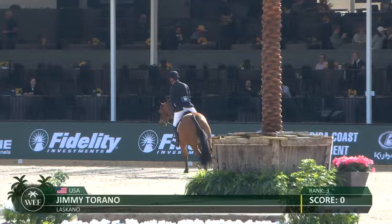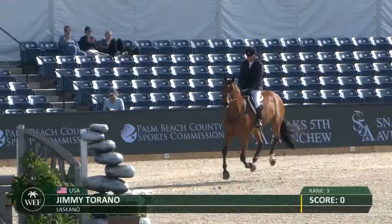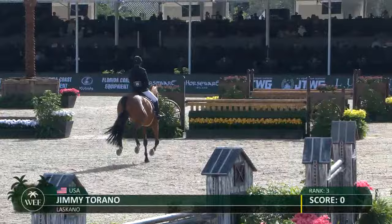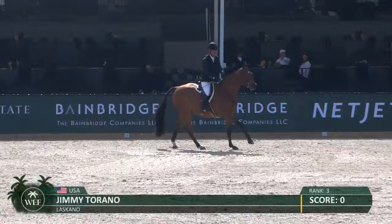I happened to be riding a horse right when this class was starting, and Jimmy was out there on Lascano, just loose rein, cantering around. It looked like a walk in the park. Yeah. Jimmy also, I think, is a great example of someone who rides out of pace. I'm interested to see, he likes to work out of a gallop.